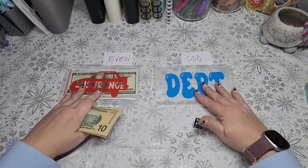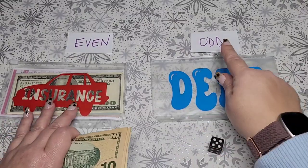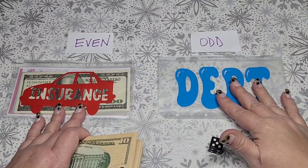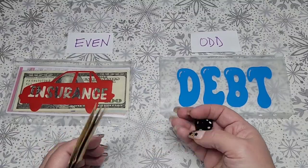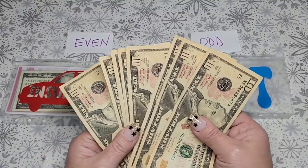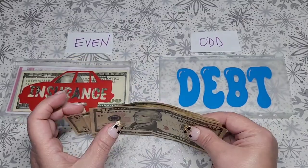So if you wanted to do this yourself, I just have these little slips of paper that say odd or even. I mix it up each time. I let the dice decide this time. But I always use 10s. You can use 20s. You can use 5s. You can use singles if you want.